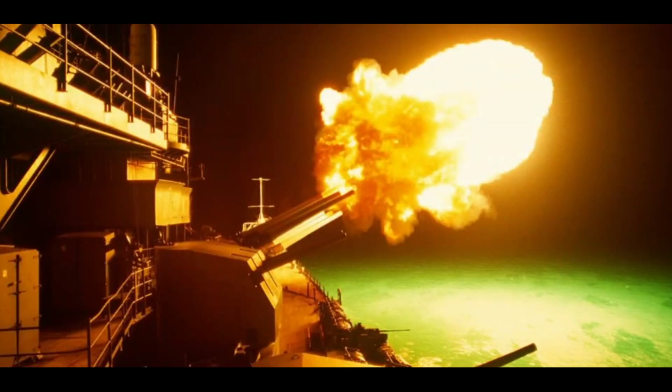Operation Desert Storm, the U.S.-led mission to liberate Kuwait from Iraq, deployed 14 destroyers and 2 battleships. In 1991, the battleship USS Missouri fires at Iraqi targets stationed along the Kuwaiti coast.